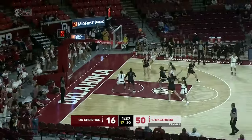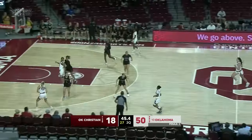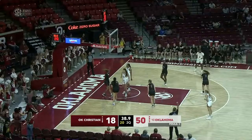Scott squares and fires. A little turn and face right there in the mid-post. A minute and a half to play in the first half. Oklahoma in the midst of a 10-0 run. They had an 18-0 run in the first quarter to distance themselves. On the court and off the court, a pizza-making contest. We'll see who's better, Skylar Vann or Peyton Verhulst.